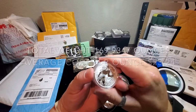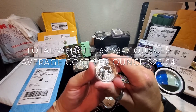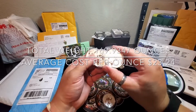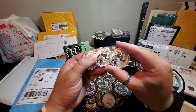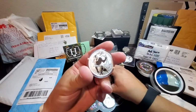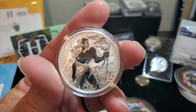And this brings my total ounces to 169.9347 ounces. And my cost average is $23.24 an ounce. I absolutely love this coin. You guys are going to be like, he loves every coin. And it's true. I do, because I'm mad.